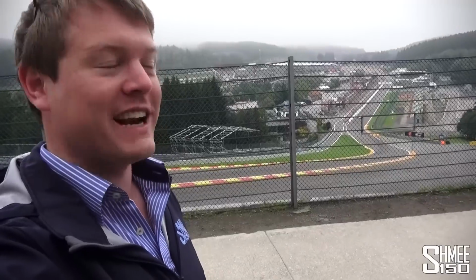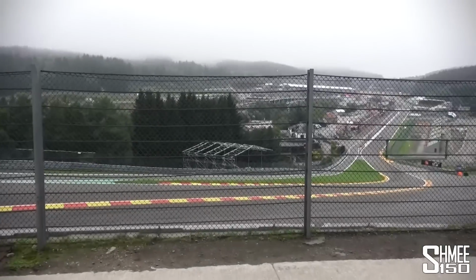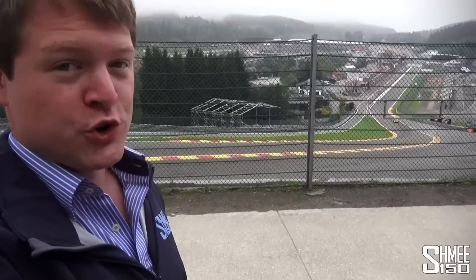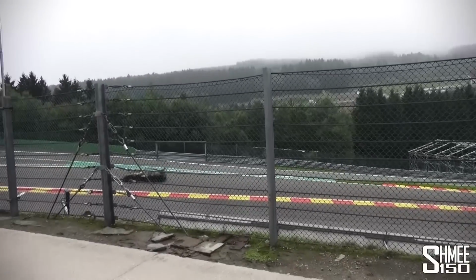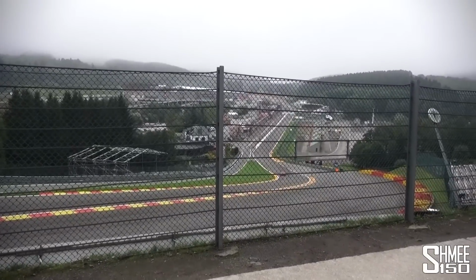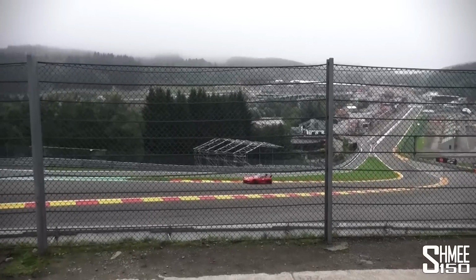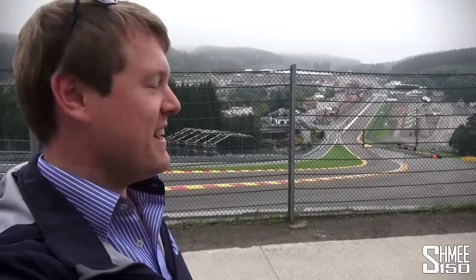Hi guys, I'm Shmi and today I'm back at Spa for the second day of the Ferrari Corse Clienti event. This is the world famous Eau Rouge corner. It's a fantastic place to watch and hear these cars from.